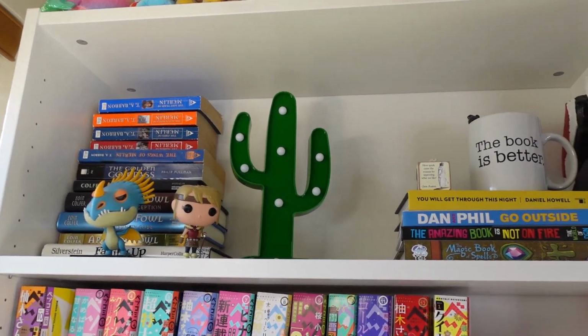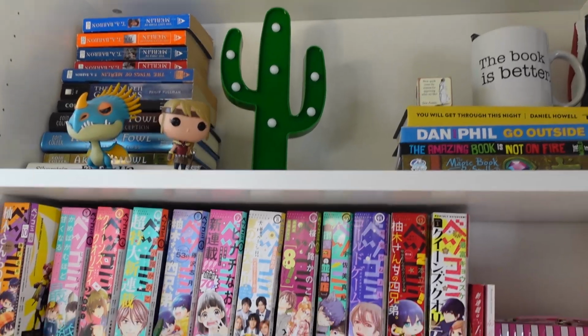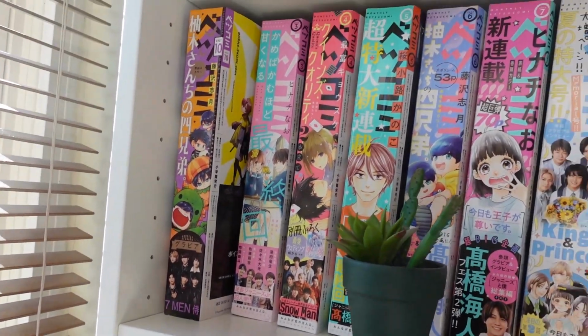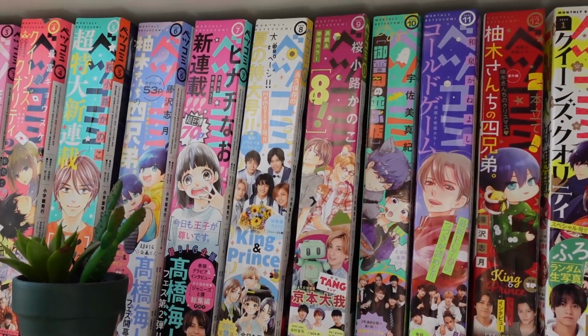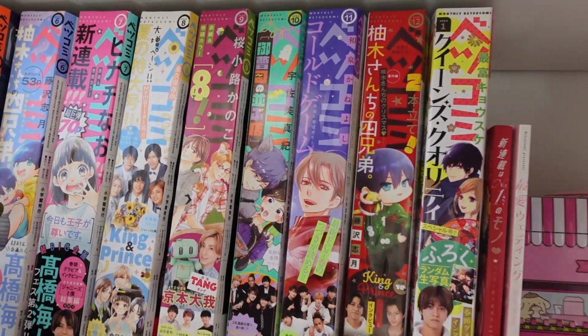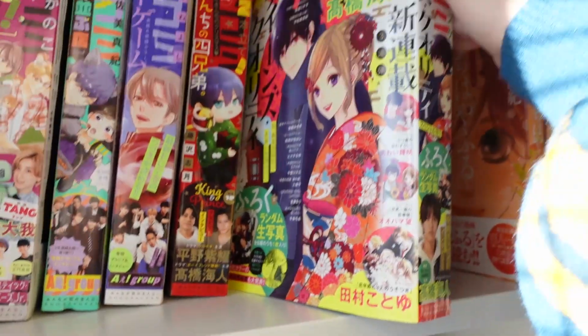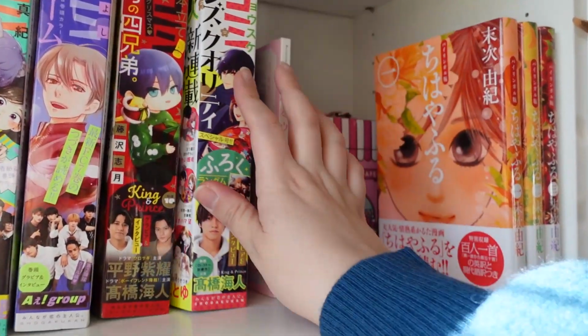Okay, so like I said, this top shelf is just childhood books and other things that really don't matter. The next shelf is all of my Betsukami manga magazines. I get a subscription through Kinokuniya, so I get this because it has Queen's Quality and I can't get enough of it. So, Betsukami magazines. This New Year's one has Fumi and Kyutaro on it, so very nice. I'm very happy I have that one.